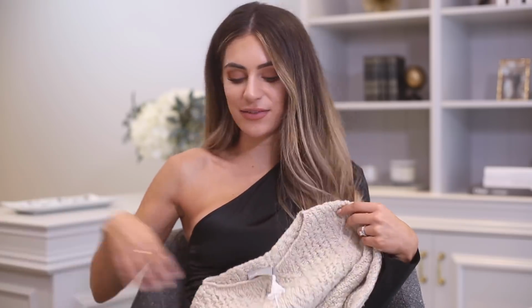But I saw this, actually, this was the last thing that I added to my basket. Again, it's got the detailing on the sleeves, a little bit more, what's the word? Oversized? Is that the right word? I can't remember. But it's got a little bit of sleeve detailing to it.